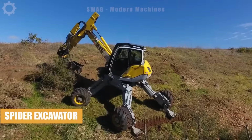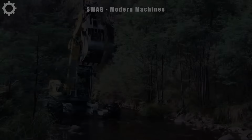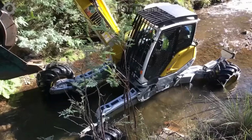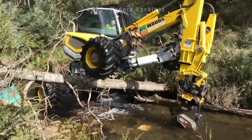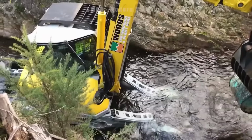Now, let me introduce you to the incredible Minzy Spider excavator, known for its agility and unique combination of wheels and spider legs. This excavator can maneuver effortlessly across various terrains, including sandy beaches, soft soil, and steep, rocky hills. Its sheer power is evident in its ability to lift and transport heavy rocks with ease.